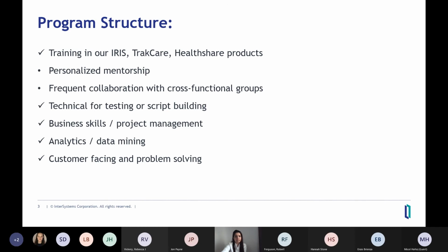So how does our program look? It's a structured program. We have our training in our different platforms, in our different products. So our graduates can work on IRIS or TrakCare or our HealthShare product. You'll have a mentor during your program, and we offer trainings, technical, but also business skills, project management, analytics, AI. Also our graduates are treated like full-time employees, so you will be customer-facing if your role requires it, doing problem-solving, working on projects, but also being front-facing with our implementation team or our sales team.